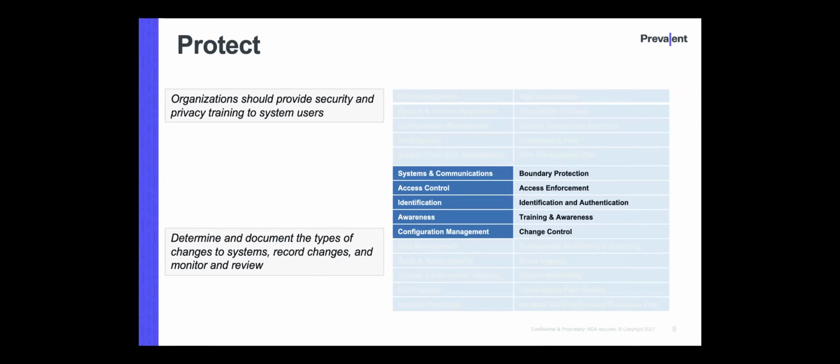Then we come to the final two: training and awareness, and change control. Organizations should provide security and privacy training to system users. It's often one of the controls that has fewer subcontrols compared to the likes of access or system acquisition and system development. But nevertheless, I think it's generally recognized, and I believe it's one of the most critical controls any organization should be applying and should be aware of.